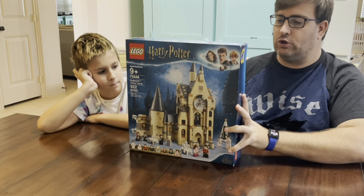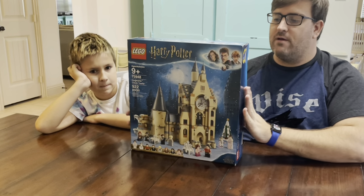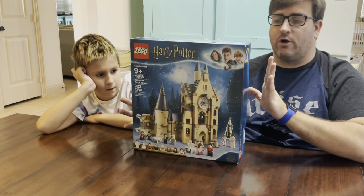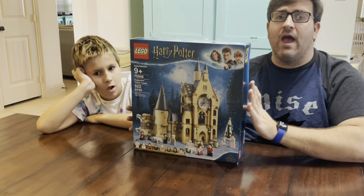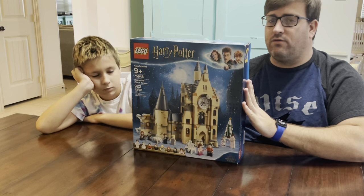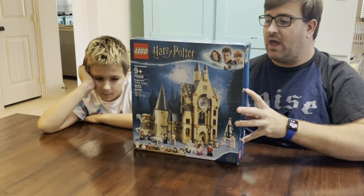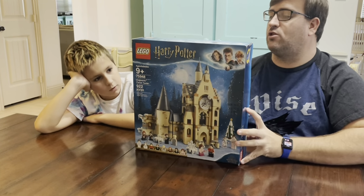So we are going to unbox and build the first part of this set right here. We are going to do two parts to this video. Part one, we're going to unbox it today and build half. Then part two, we'll build the second half and we'll do a review. And when we do the review, we will bring in all the Hogwarts Castle sets that we have done recently and put them together into one big Hogwarts, because this is the last castle set that we have.